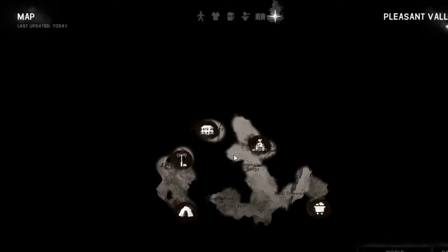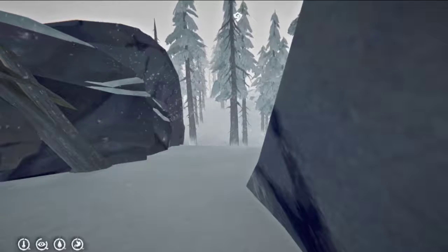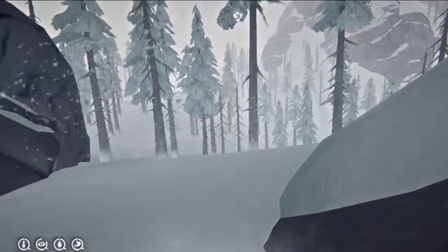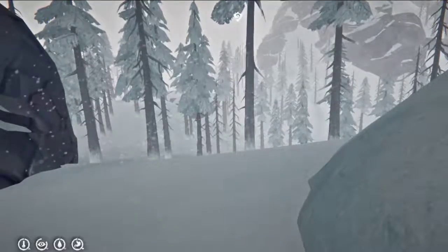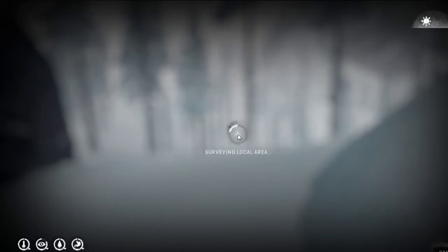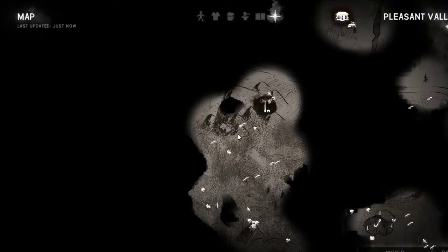Let's look at where we are. Radio tower, yes, we need to chart here. Let's go around the corner a little bit. And chart. There we go. Yeah, that opens up quite a bit of ground. They're at the other side of there.